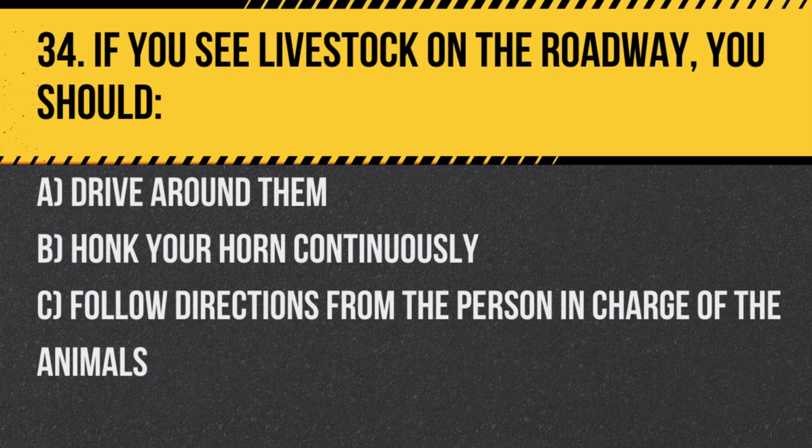Question 34. If you see livestock on the roadway, you should: A. Drive around them. B. Honk your horn continuously. C. Follow directions from the person in charge of the animals. Answer: C. Follow directions from the person in charge of the animals. They will guide you on the safest action.